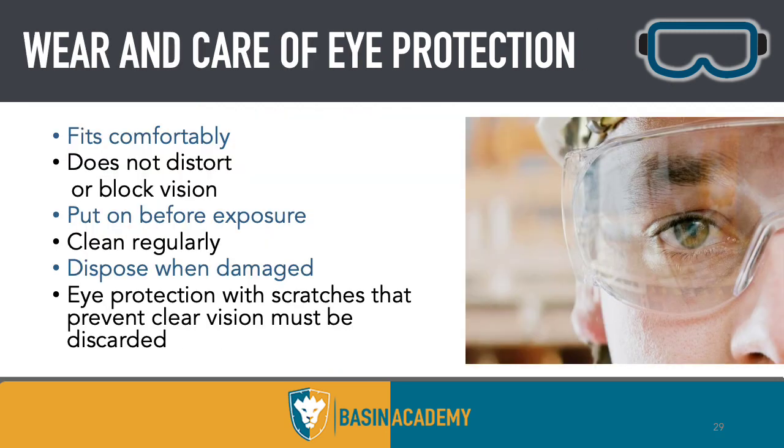So caring for eye protection is pretty straightforward. Glasses, goggles, face shields, they all get scratched, which obviously impedes our ability to see well. We also want to make sure that it fits comfortably. We want to make sure that we're wearing it before the exposure starts. They're cleaned, make sure that we can see those scratches and we can see clearly.